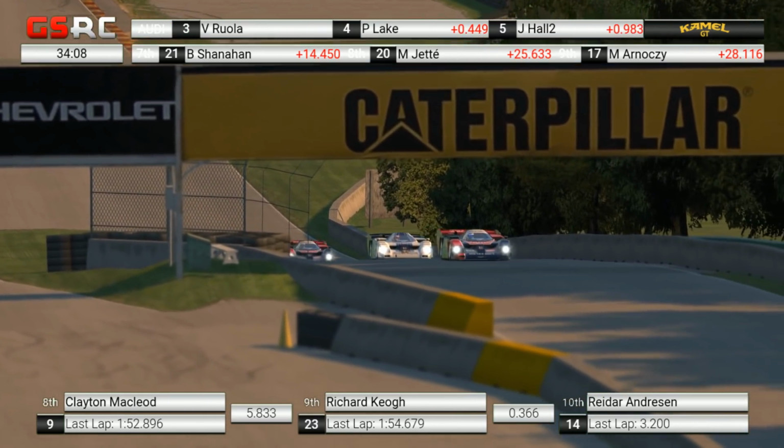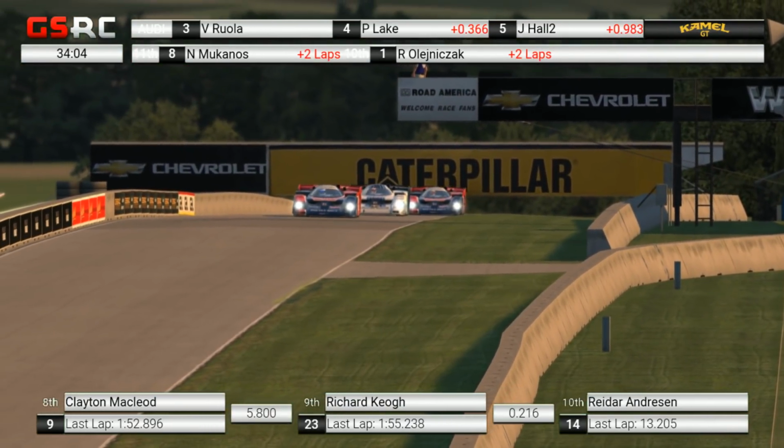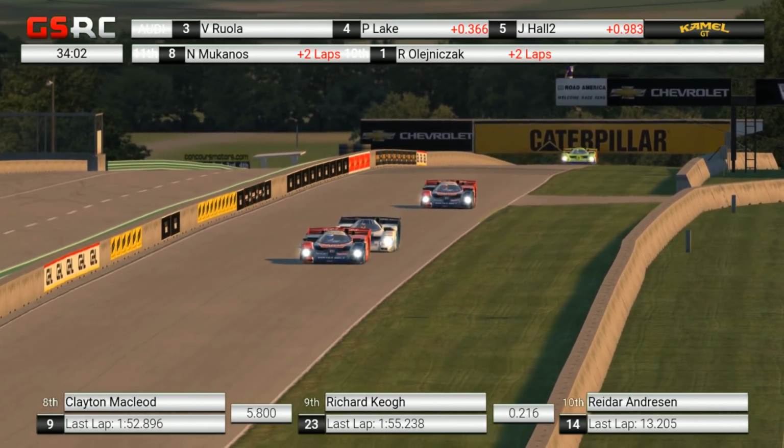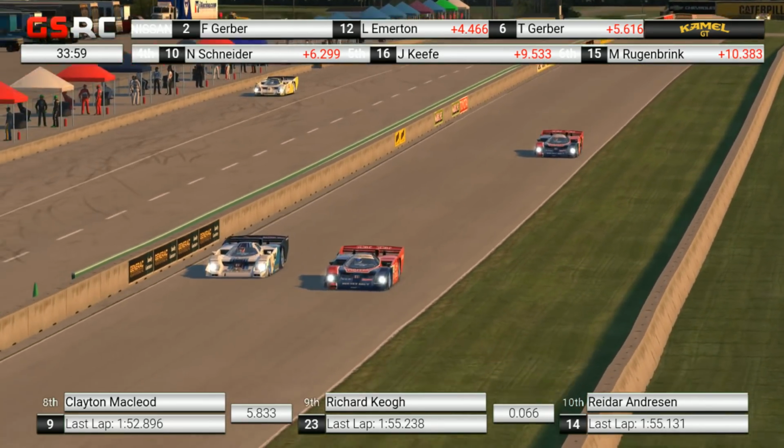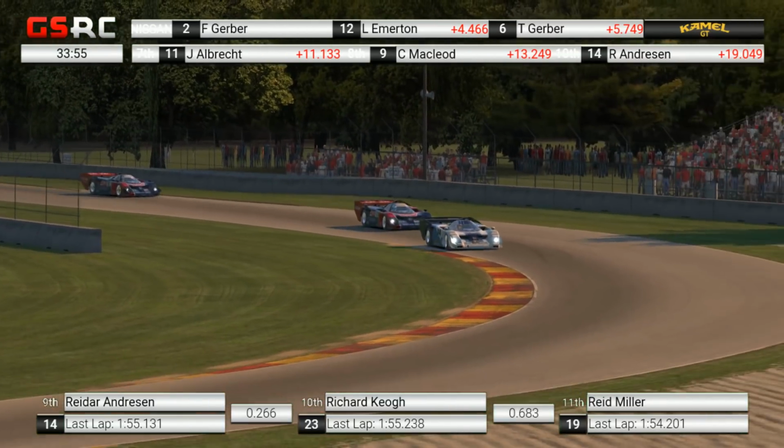Not a good run out of the final corner, though. But he's creeping up on him. He's got a long straightaway to try and get this done, but there's not a lot of braking into the first corner. Richard looking slow in a straight line. Radar made that look easy.